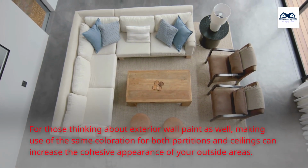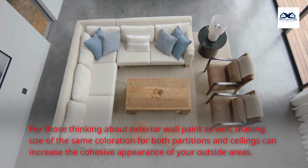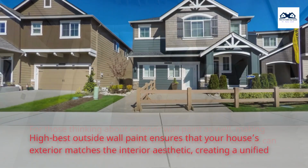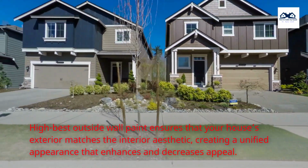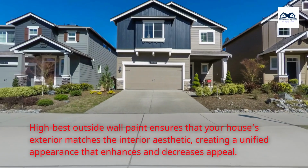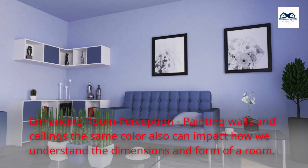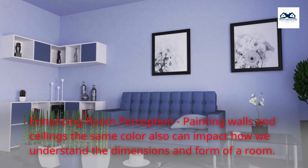For those thinking about exterior wall paint as well, applying the same color for both walls and ceilings can enhance the cohesive appearance of your outdoor areas. High-quality exterior wall paint ensures that your house's exterior matches the interior aesthetic, creating a unified look that enhances and increases curb appeal.